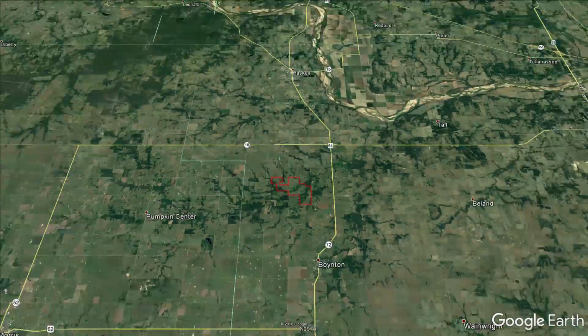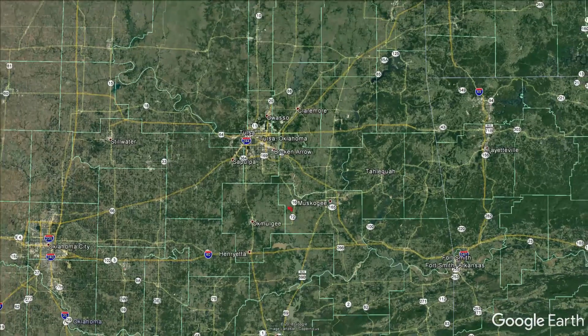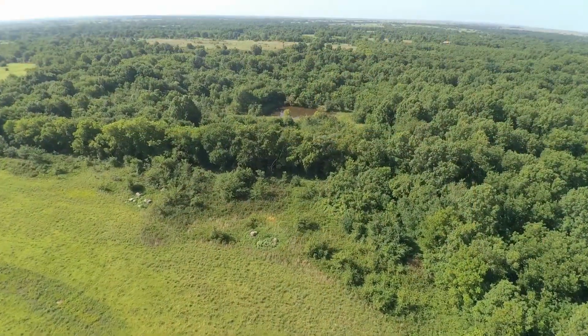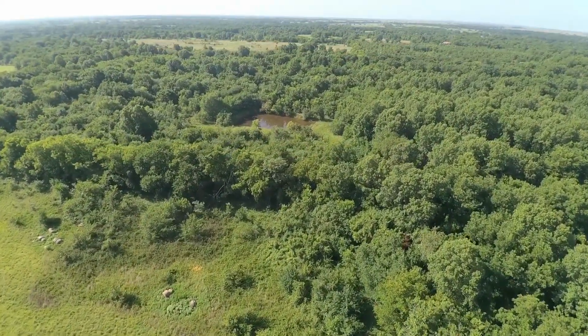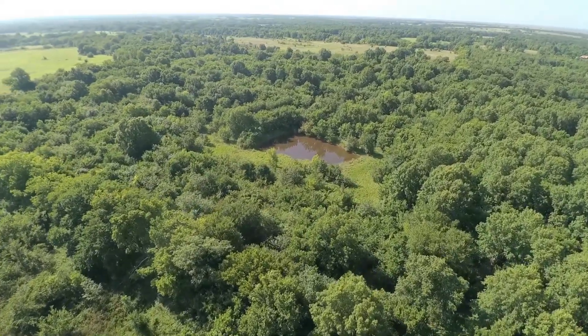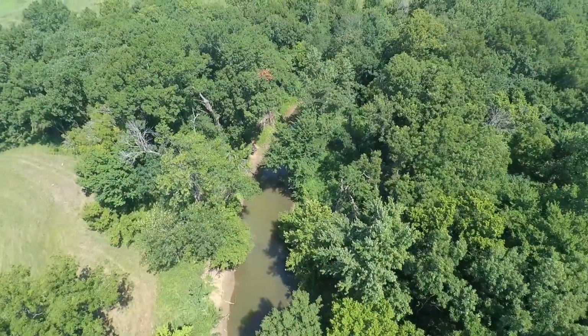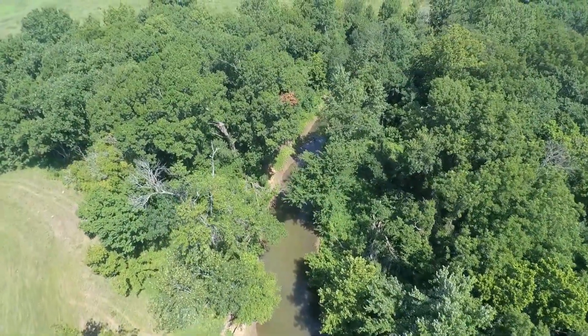There are several cattle markets nearby such as McAllister, Muskogee, Tulsa, Okmulgee, Oklahoma City, and Joplin, Missouri. There are 4 county road access points for all-season equipment moving, and the ranch features 11 ponds and 2 full-time creeks.